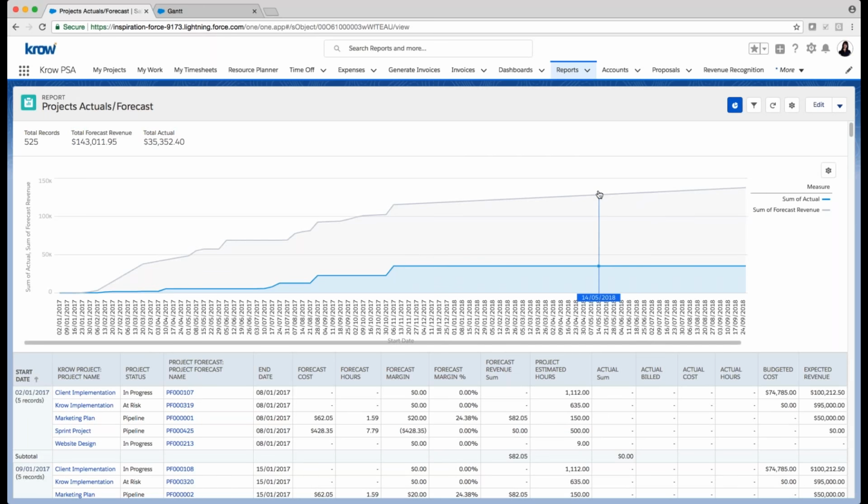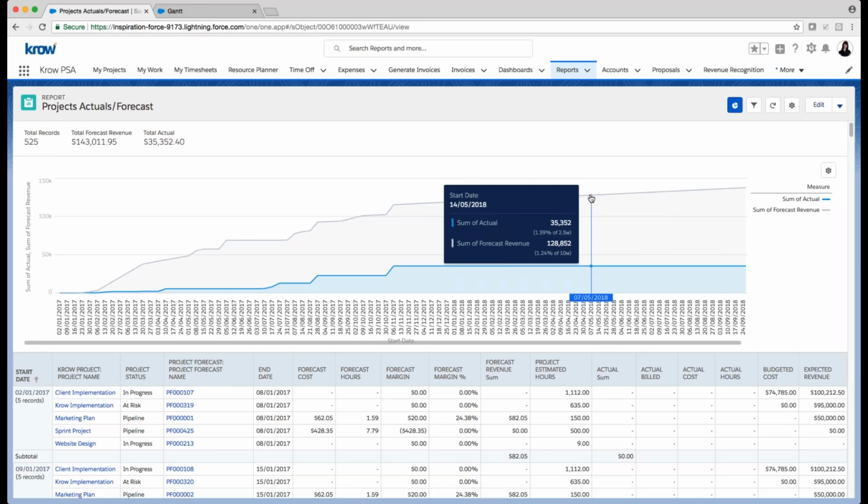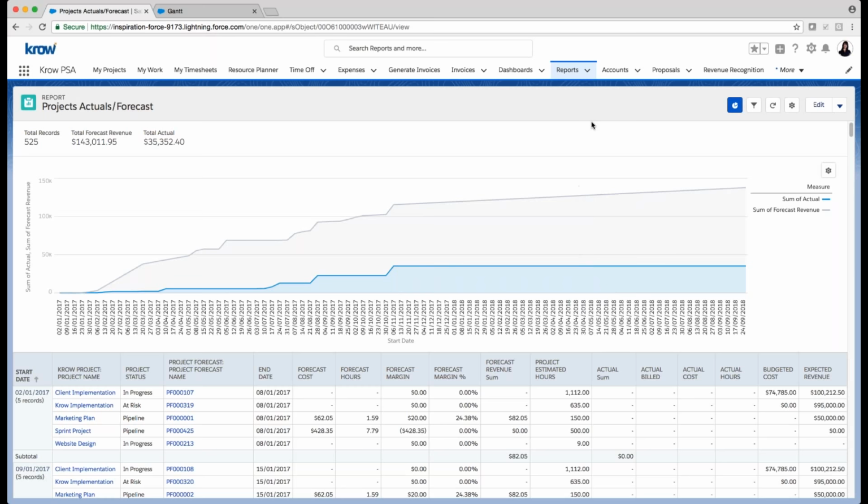So as an example, for time and expense, how do we forecast revenue? Well, we can look at, for time and expense, the scheduled time for resources against those tasks and those projects, what that resource's bill rate is for that particular role in that project, and we can forecast what the revenue is based on that scheduled time. Okay. Once that scheduled time becomes actual time entry, then we can move that from forecast to actual.